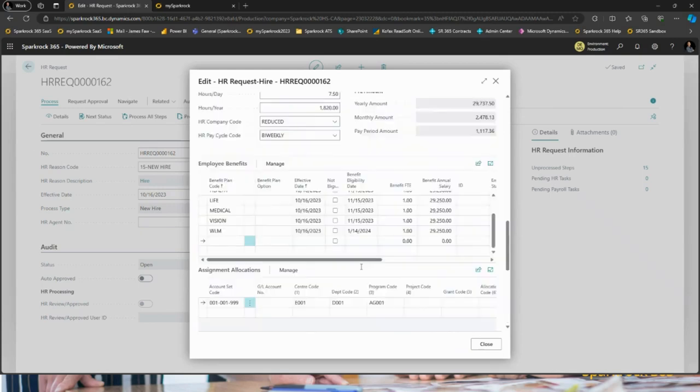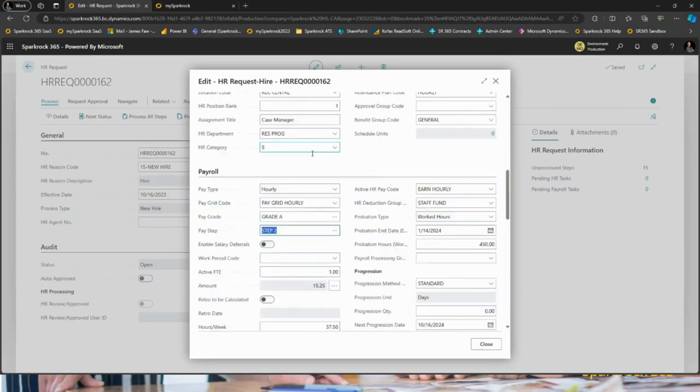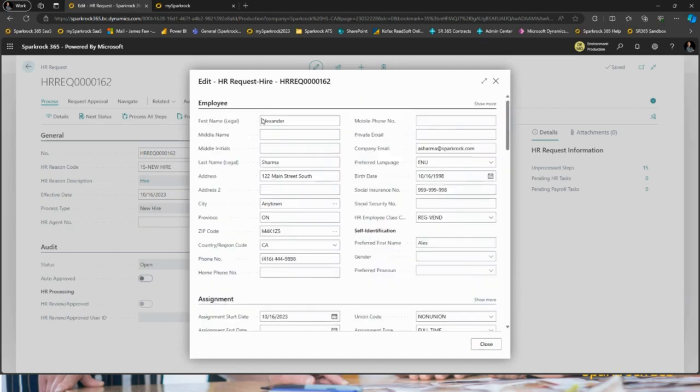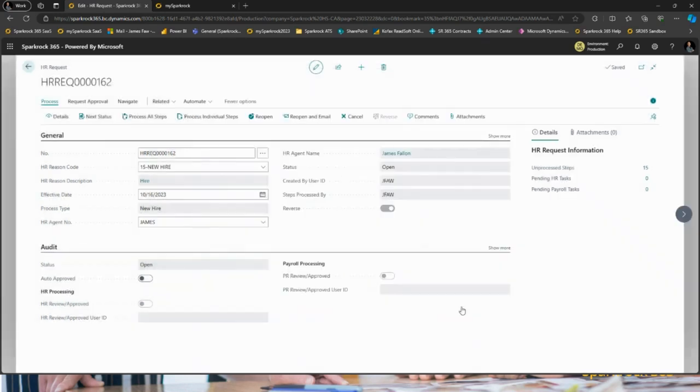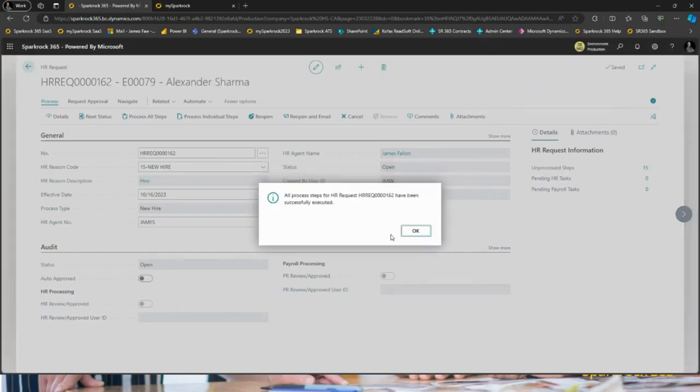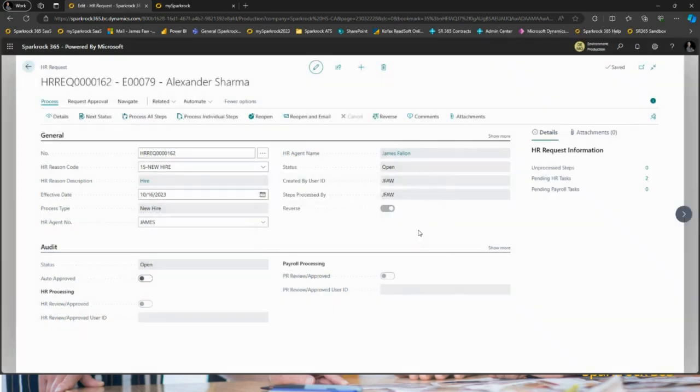But once I fill in that information, right, I only picked the case manager position and I only changed them to step 2 from step 1, which was the default. That's all I had to fill in here besides this personal information. And the system filled out all that other detail for me. And again, once I do this, it'll subject the transaction to the appropriate approvals. But once those are in place, I can click on process all steps and the system will go through and it'll apply all of these functions for me.